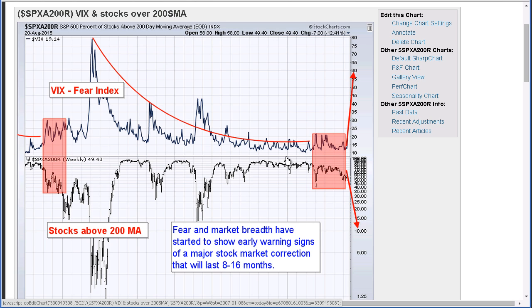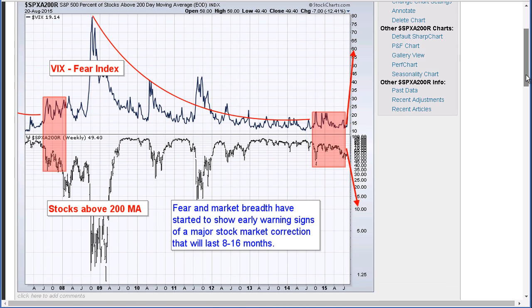We're seeing the declining percent of stocks trading above the 200-day moving average; they continue to slide. This is what we've seen in previous trading here. Back in 2007, when the stock market started to put in a top, we're seeing very similar price action. There are fewer stocks holding the market up.